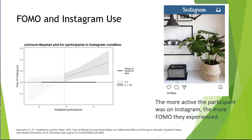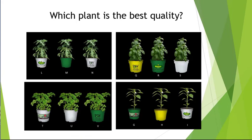And here is the study that I mentioned a few minutes ago with Dominic Newman, Pat Huddleston, and I, investigating the role of Instagram participation on the fear of missing out. And what we see up here is that fear of missing out really climbs when we are avid Instagram users. And I did want to show you that Monstera was one of the plants that we used in the particular study.